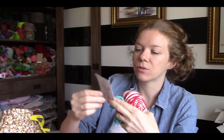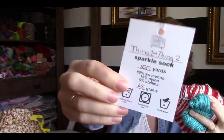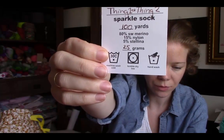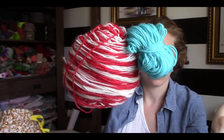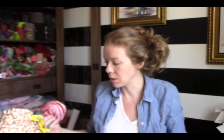The yarn is from Neely's Knits, you can find her on Etsy, and this is her Thing 1 Thing 2 on her sparkle sock base, which is 80 superwash, 15 nylon, 5 stellina, 438 yards of the stripe, and then it comes with the contrasting blue with 100 yards. So there's a lot of yardage for these socks, which is another reason why I wanted to make them really tall, to try and use up as much stripe sock yarn as possible. But I'm still left with a huge amount.